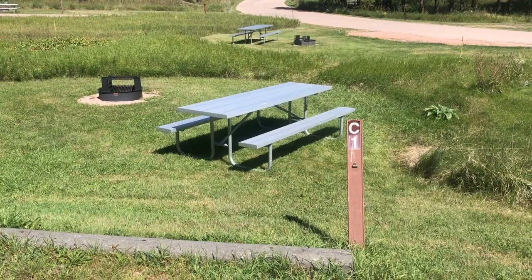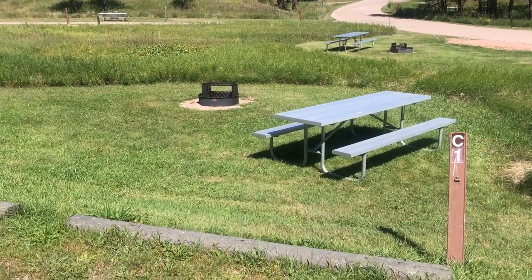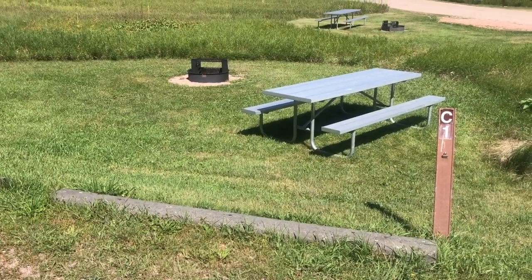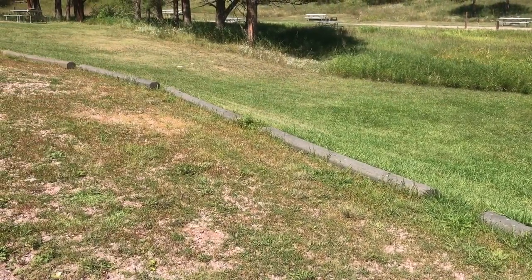And they do have a little utility sink area also that is for the campers, and they have them at each one of the loops, so that's super convenient because there aren't a ton of campsites on each loop. So big ups. This is a standard campsite with no amenities, but it does have the grill and picnic table. And then right over here is a nice parking area.